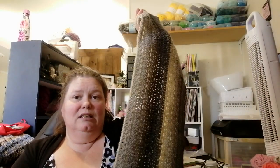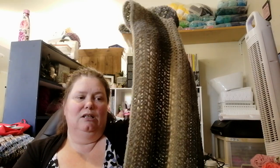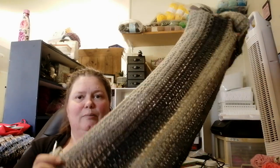There's no pattern. I'm just doing 2 rows of double crochet, and then 1 row of half double crochet chain 1, and then 2 rows double crochet, and then 1 row half double crochet chain 1. So it gives a bit of a pattern, just to break the monotony of just double crochets. I don't know if you can kind of see it in there. And this is using the Skinny Cake, and I think the colour is Baked Alaska. And I have 2 of those, and so I'm hoping that will be enough for a baby blanket.